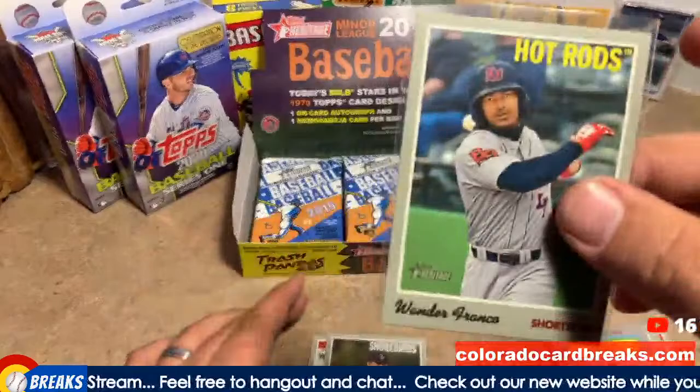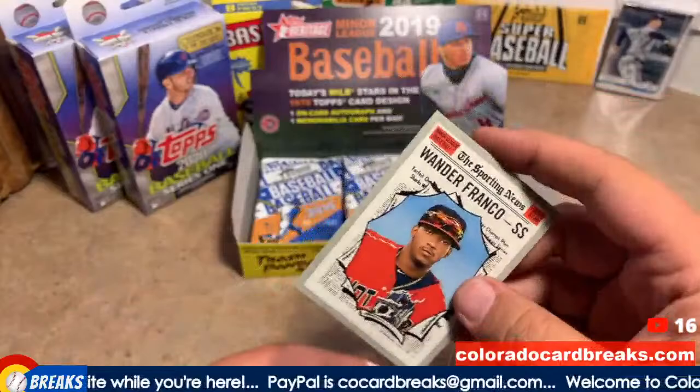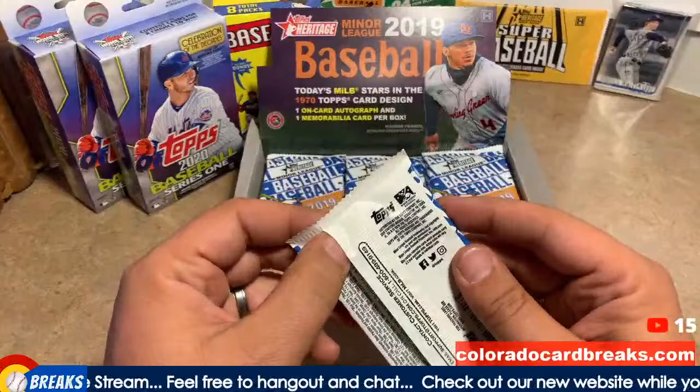Grayson Rodriguez and another Wander Franco, the Sporting News one. Cool, I'm good with that. I'll take a May and two Francos in a pack. I'm happy to leave the auto or the relic for you guys. More than happy to do that. I was actually a little scared of pulling the auto or the relic out of one of my packs. Not what I was looking for.